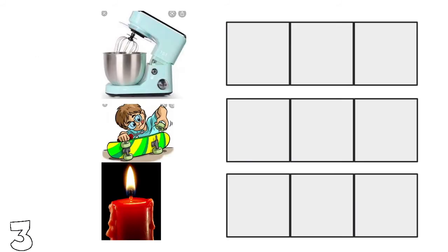Now it's over to you, everybody. So you can see on the screen, I've got three pictures and three phoneme frames. And each of these words finishes with the phoneme X, the letter X. I want you to have a go at segmenting these words and writing them down on your piece of paper. I'll tell you what the words are, and then you can press pause and have a go with your grown-up. So this is to mix. I'll say the word again. Mix. Our first word here is mix.